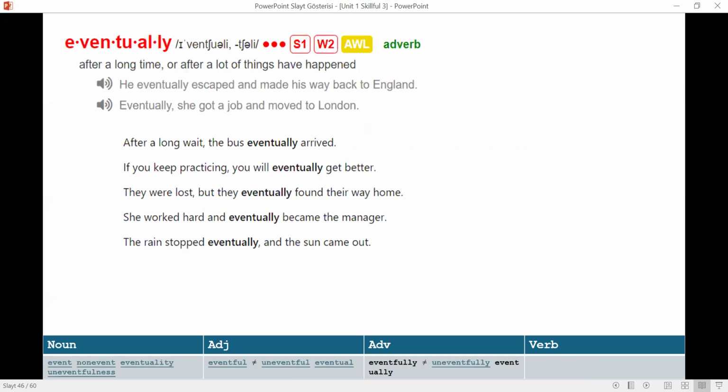Eventually. Eventually means after a long time or after a lot of things have happened. After a long wait, the bus eventually arrived. If you keep practicing, you will eventually get better. They were lost, but they eventually found their way home.